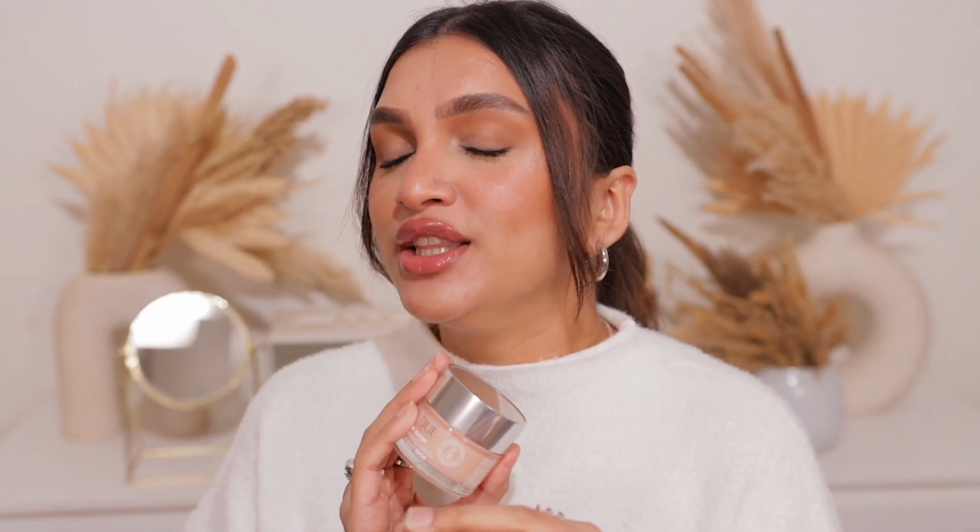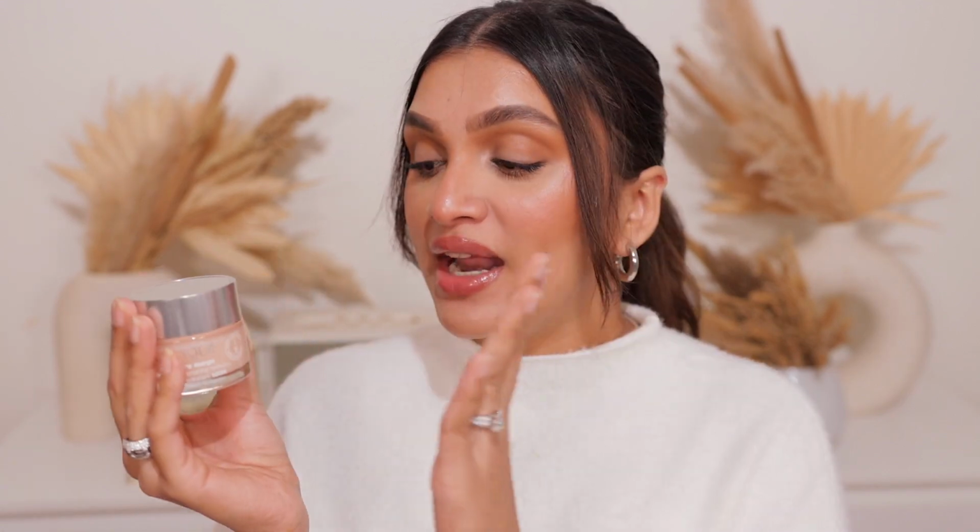Now let's get started. So firstly, I am going to mention the absolute favorite moisturizer that I have used so much last year. I am talking about my Clinique Moisture Surge. Now, let me tell you, I've been using this moisturizer for I think 3 to 4 years now, and I still love it. No other moisturizer replaces my Moisture Surge because it's so hydrating.